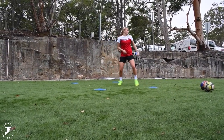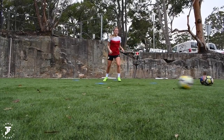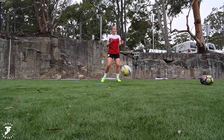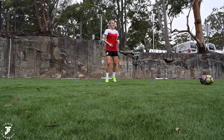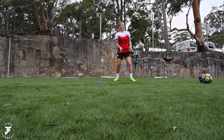Five. Play. So go again. Two. So just wait until I'm set and then we move. Ready? Play. Three. Set. Play. Two. Good. Three. Set. Play. One. Good. This is class. Check. Good. One. Play. Numbers. Good. Firm in the pass, Bella. Zip it in. Numbers. Good. That's better. Three.